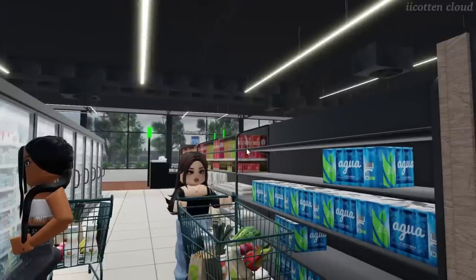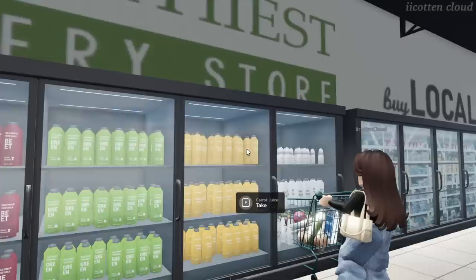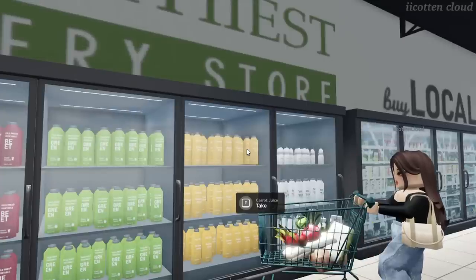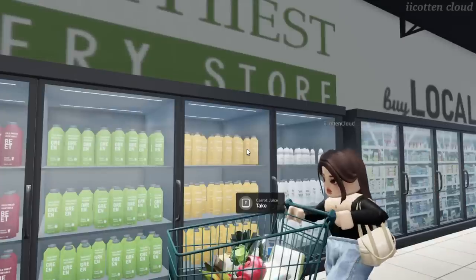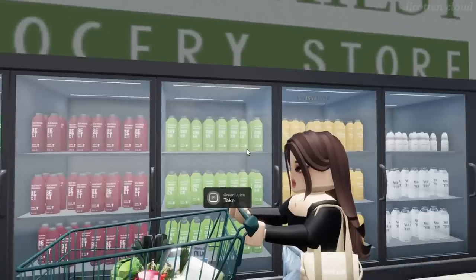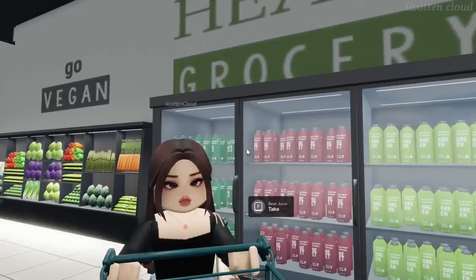Definitely, we need some toilet paper. It's a must in our cart. So Whole Grains actually has my favorite juices here. But first I'm gonna take some water though, because we need water, of course. But they have the best. Okay, let me show you guys. They have some carrot juice, some green juice, some beet juice, and some kale juice. Obviously, I'm gonna be taking all of them. Hello, who do you think I am?